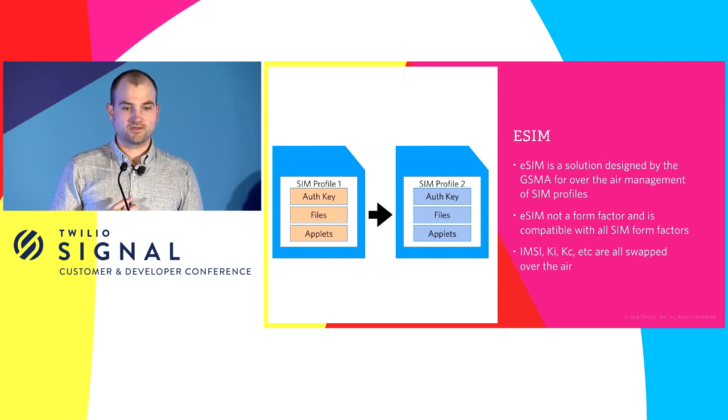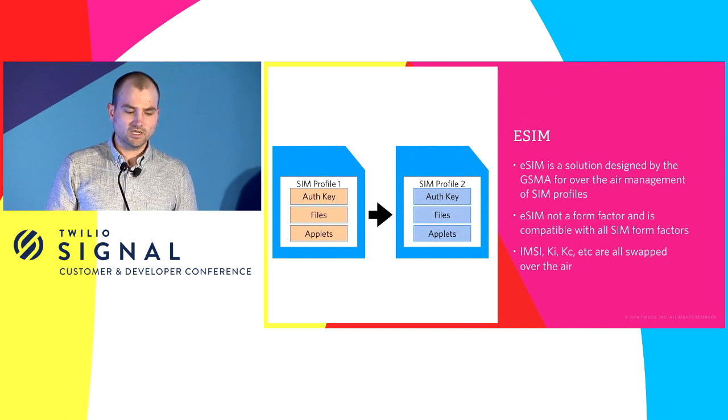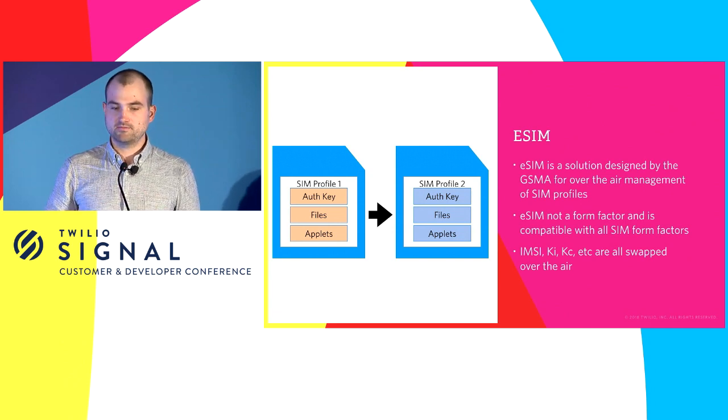And then you think about how you're going to get a profile on there, and what if you want to change it? You're not going to ask the robot to resolder it. So there needs to be a specification for changing the contents of that SIM without physically removing it. And eSIM is that solution. There are two important bits. First of all, once again, eSIM is a solution, not a form factor. So you can do eSIM on really any SIM card.